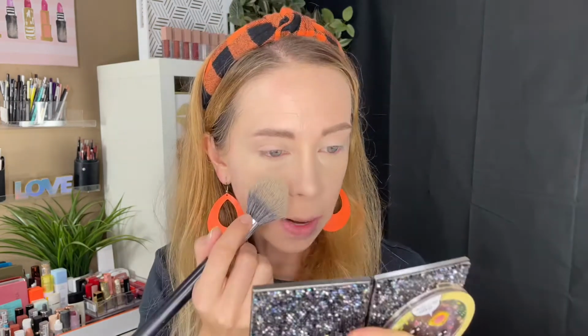So before and after, I don't notice a whole lot of difference other than this side is matte and this side's slightly dewy because it hasn't been set yet. It's not a bright yellow powder, which I appreciate. It's right here. So this is one banana powder I think I could use because it isn't so yellow that it makes my under eyes look strange. So I definitely could use this one.